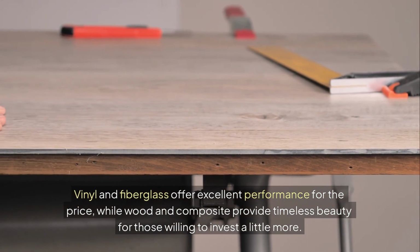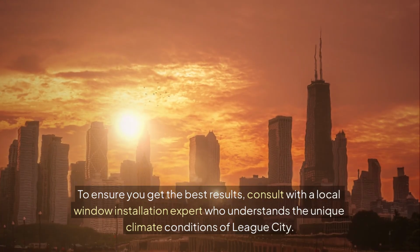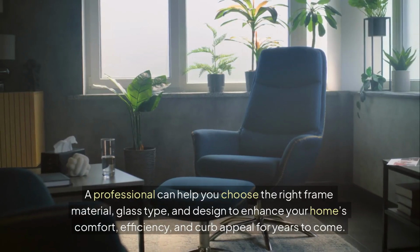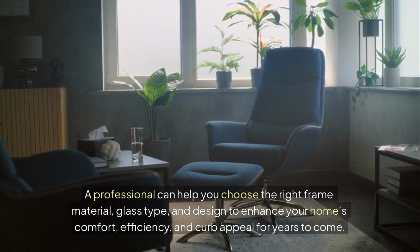To ensure you get the best results, consult with a local window installation expert who understands the unique climate conditions of League City. A professional can help you choose the right frame material, glass type, and design to enhance your home's comfort, efficiency, and curb appeal for years to come.